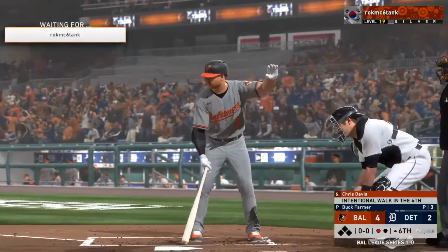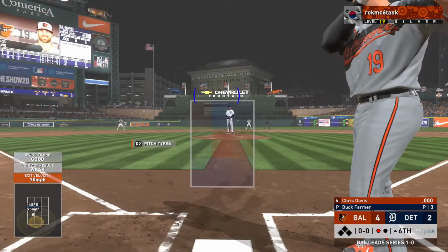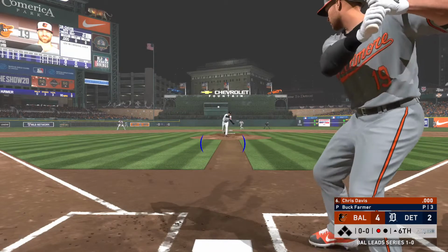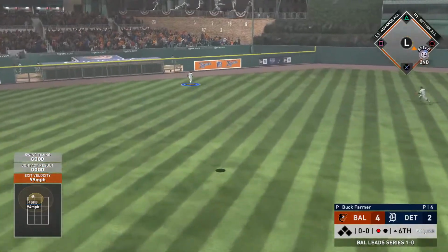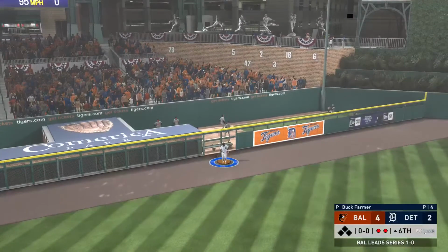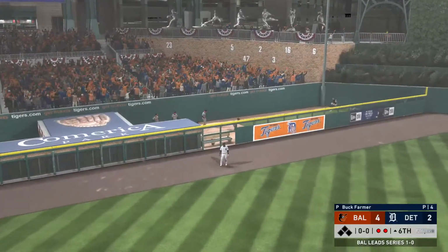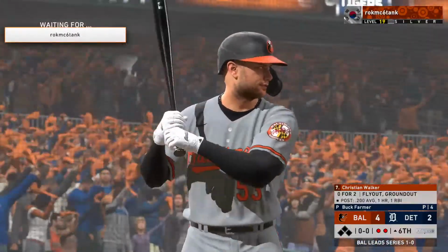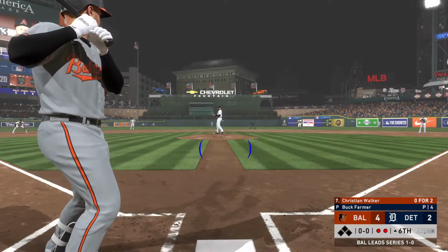So stepping in, Chris Davis. His first plate appearance resulted in an intentional walk. And they'll have to kind of come after him this time. No good reason for walking him right here. Now he goes the other way, and he got a lot of it, high and deep to left center field. Cespedes is back to the track as he takes it for out number 2. Now digging in, Christian Walker. He's ready. Here's the first offering.